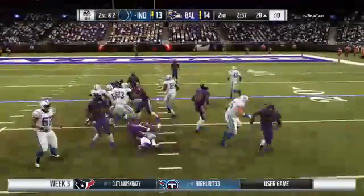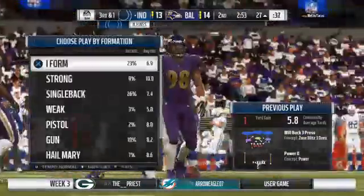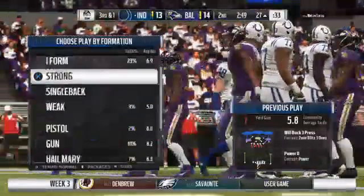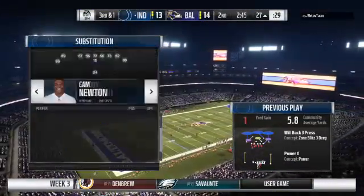Now it's Hines, and he'll get this one down to about the 27. Only a yard on the pickup, so a good situation on 2nd and 2. It's now 3rd and 1. Well, they had that one sniffed out. Excellent run blitz. Stop that one for a short gain.